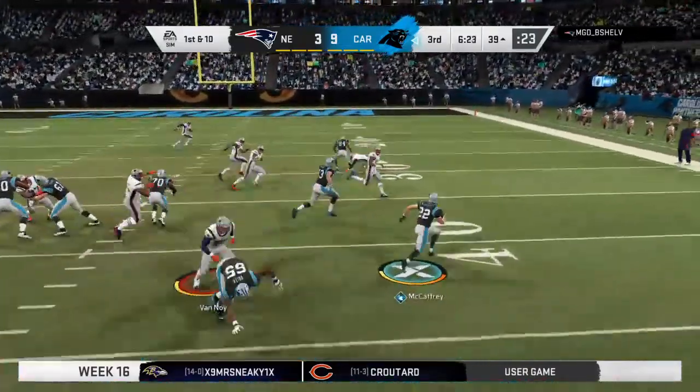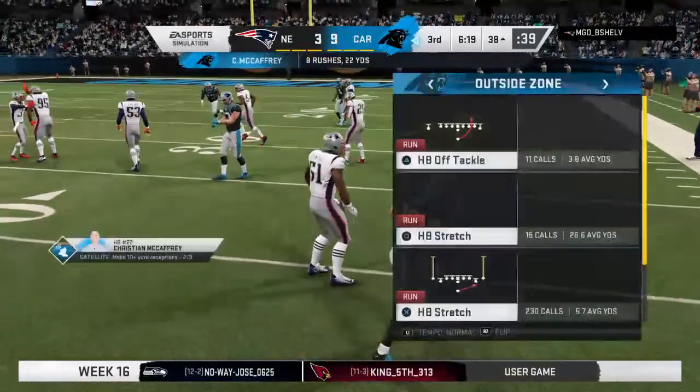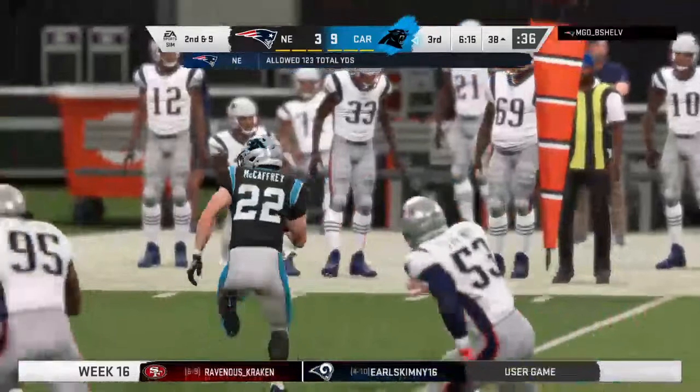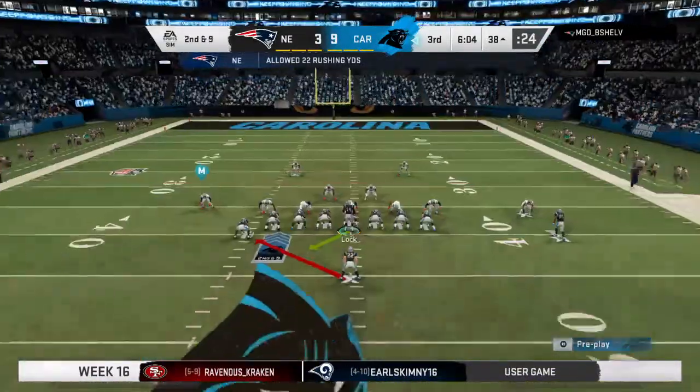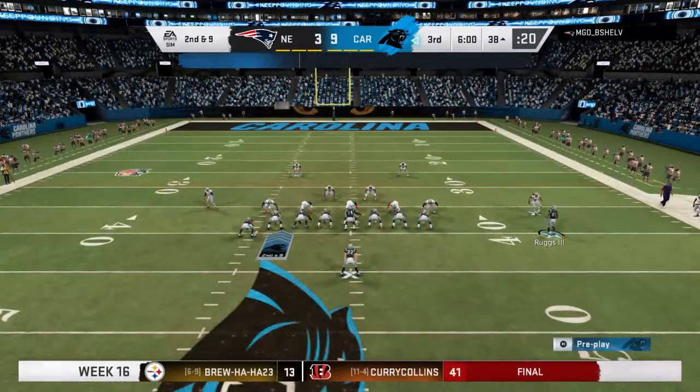They'll try to get the running game going with McCaffrey. And they will only muster a yard here to the 38. Tough first half for him, unable to put up the numbers he's used to producing. But with a guy like him, you and I both know it just takes a couple of explosive touches for him to make an impact on this game and on the stat sheet as well.